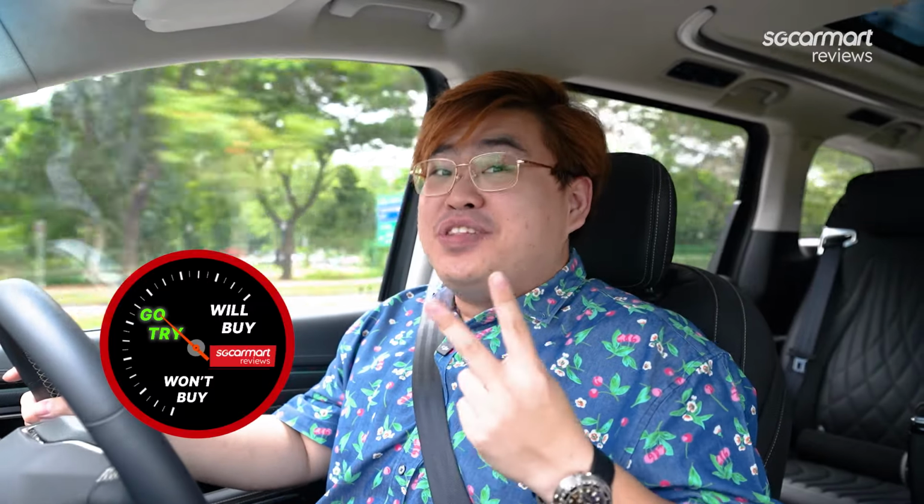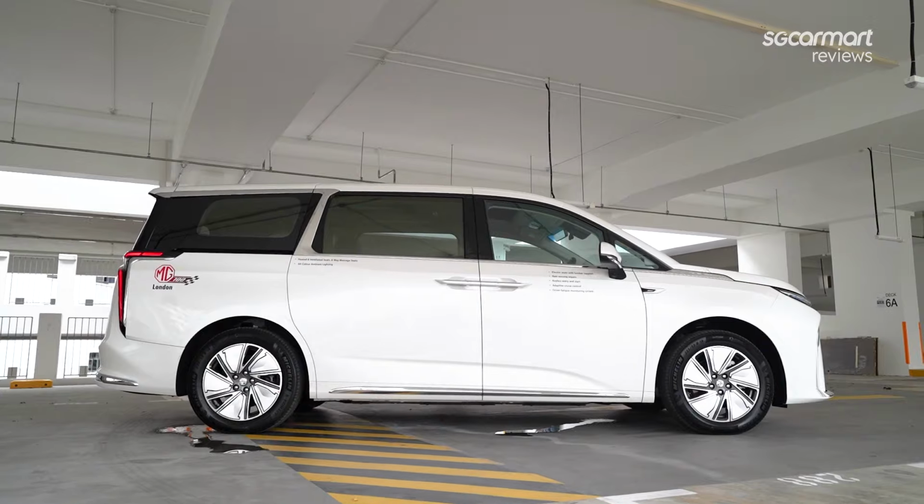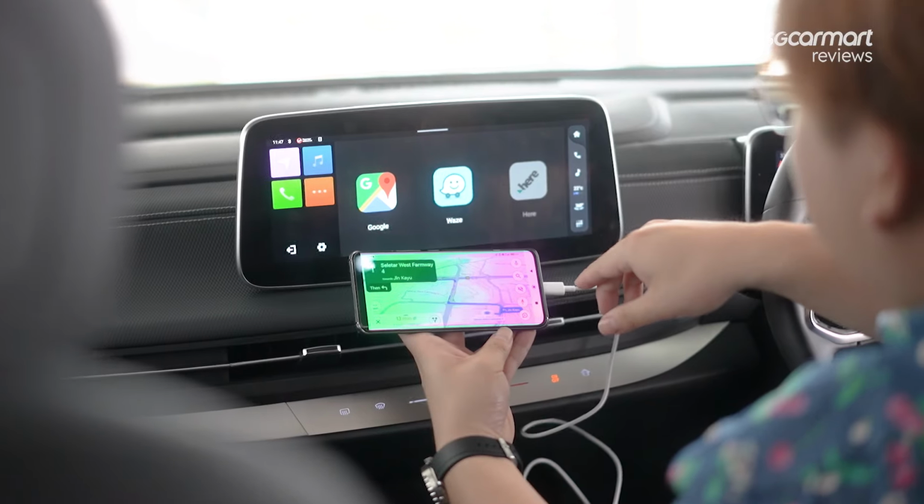The MG M9 EV, is it a will buy, won't buy, or go try? Well, if you ask me, I would say go and give it a try. There's two reasons for this. First thing first is this thing is huge. If you are not sure whether you can handle driving such a huge car on a daily basis, you probably should give it a try before you commit. And the second thing for me is that, wow, I really need that native Android Auto. I've been totally pampered by all these cars with Android Auto in it, and the QD Link feature just doesn't really cut it for me.